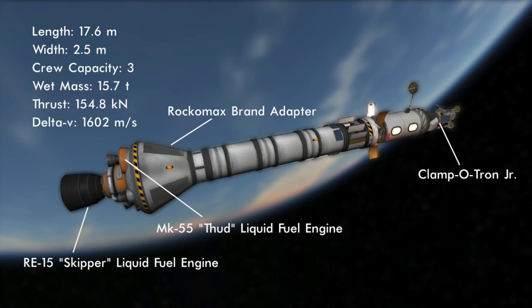It's easy to design moon missions like this using only the half-ton Terrier for propulsion. Carrying over 4 tons of extra engine means more mass for fuel, and it's easy to see why this thing got as big as it did. In addition, the 2.5 meter Skipper doubled the width of the ship, the transition being handled by another Rockomax adapter.